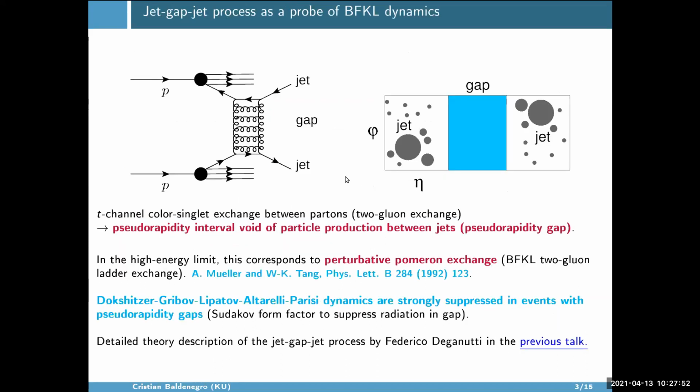So the process that I'm interested in studying is the production of two jets separated by an interval in pseudo-rapidity that is void of particle production. And this signature is expected from a hard color-singlet exchange in the t-channel, which in perturbative QCD is a two-gluon exchange in a color-singlet configuration. And more importantly, in the high energy limit of QCD, so when these two jets are largely separated in rapidity, this should correspond to perturbative pomeron exchange, or BFKL pomeron exchange. And also very interestingly, since we're asking for a pseudo-rapidity gap, other higher order corrections in QCD, such as those given by DGLAP evolution, for example, are strongly suppressed. This is because in the calculation, you need to introduce a Sudakov form factor to account for the suppression of radiation in central rapidities. And there are a lot more details about the theoretical calculation, as Federico was mentioning in his talk.